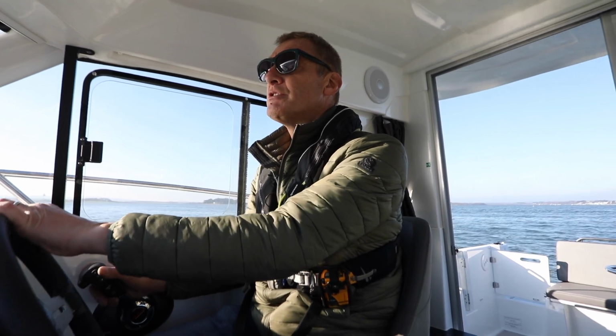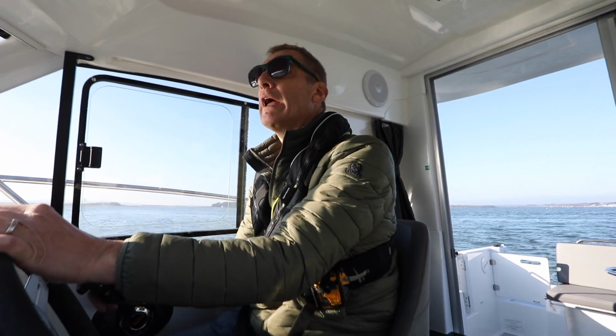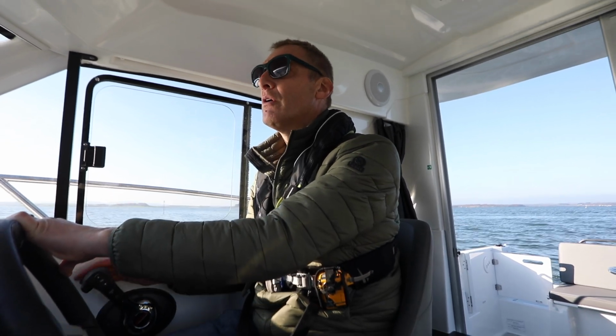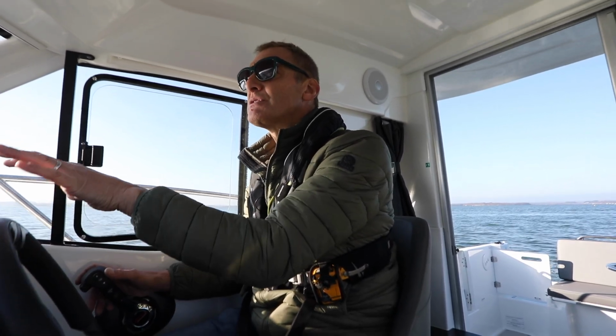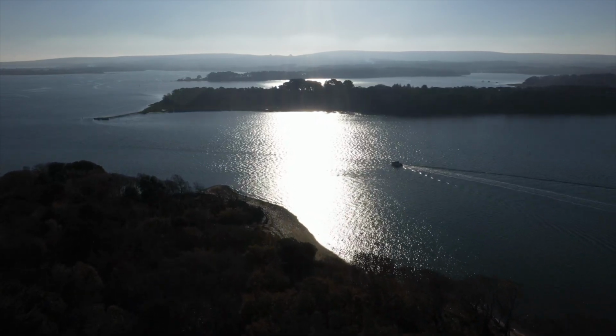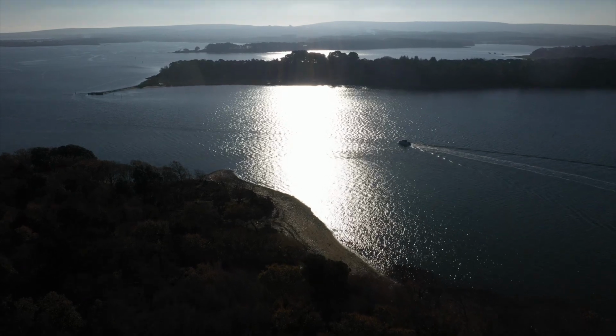And just as we come up to this mark, it's pretty shallow. It dries at the big spring tide here, so that's quite exciting. We've got about 2.3 metres of water, and we draw about a metre, so there's plenty under the boat. We're only doing 6 knots. It's a 6 knot speed limit.